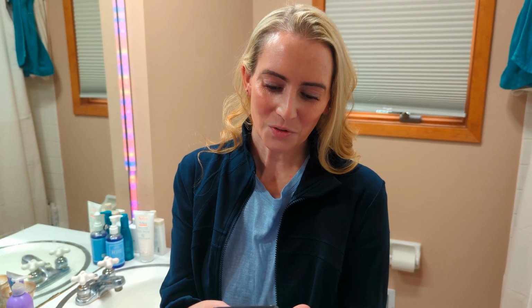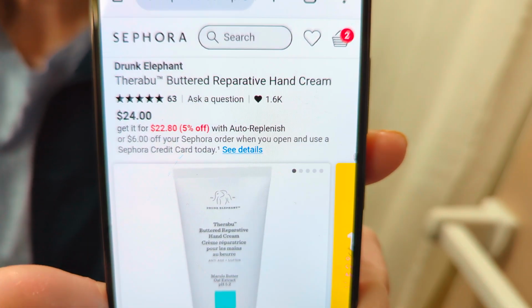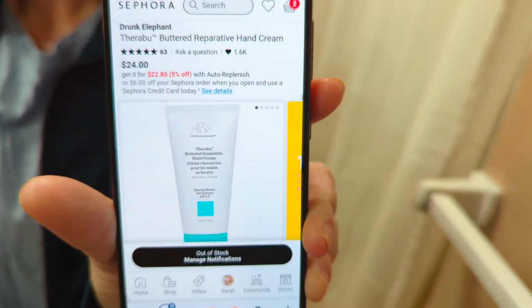Okay, Drunk Elephant's come out with a couple new products. Their Therabu Buttered Reparative Hand Cream, now that they are owned by Shiseido. They've been releasing a lot of new products lately. This looks like a fine hand cream. It's got vanilla in there, so it will have a vanilla scent.